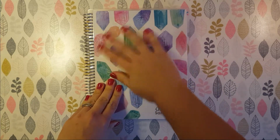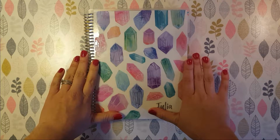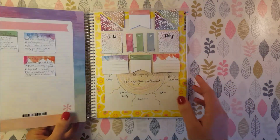But I got the crystal pattern specifically for my budget notebook because it's beautiful, and I thought it was appropriate for money, and crystals have good vibes, right? So, good vibes. So let's take a look.